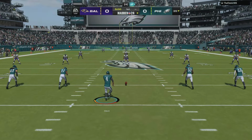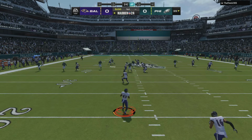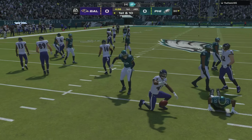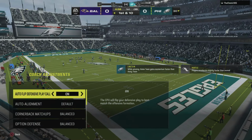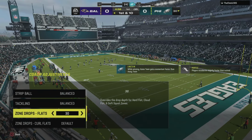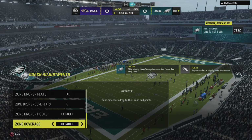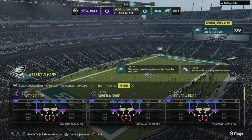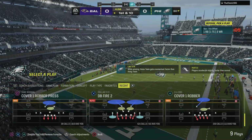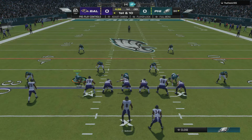There's the kicker, Jake Elliott, ready to get this one started. And off we go from Lincoln Financial Field. And a nice return sets him up pretty good here, right at the 30-yard line. So first and 10 now from the 30.